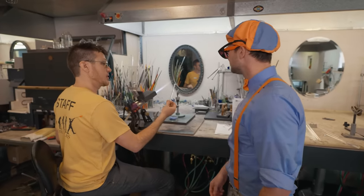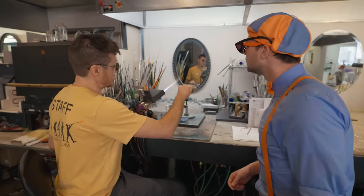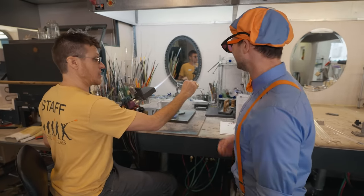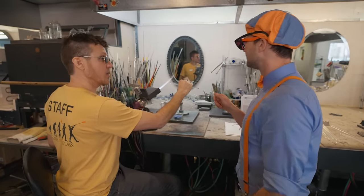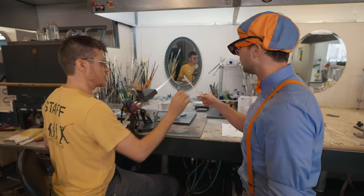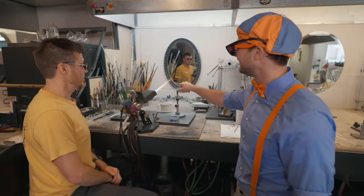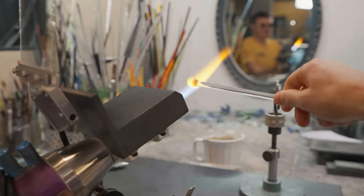All right, I'm gonna need you to get this color with the blue. I was about to put some blue on there. Which I know is your favorite color. Yep, you know me. You're gonna grab it in the middle, and hold it in the flame and get it hot. And then you're gonna add some color. Ready? So just hold it right here. And turn it. Yep, good. All right, there we go.